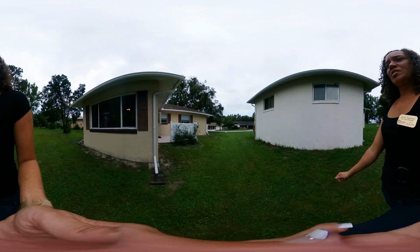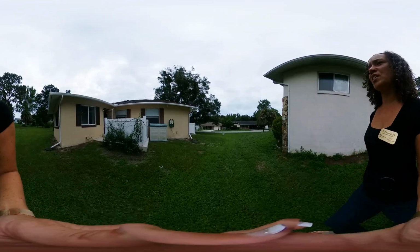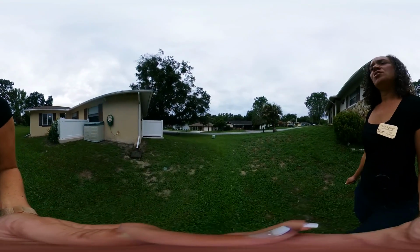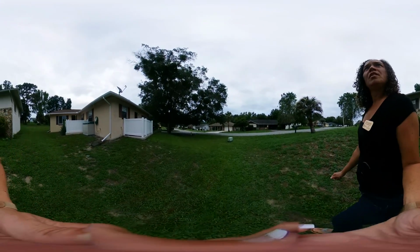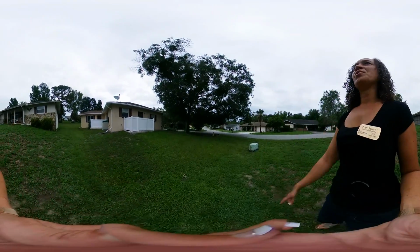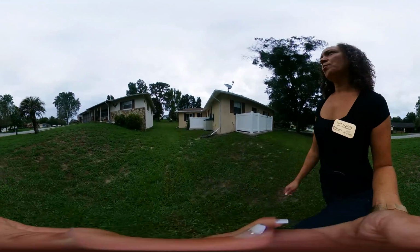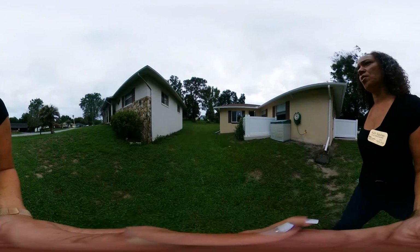But this is just a beautiful property. This is a very quiet part of Beverly Hills. There's no through traffic. These are all dead-end streets. So you don't have to worry about a lot of traffic or nuisance from people that don't live in the community. So you've got a beautiful oak tree there, professional landscaping, and again, we've got the sprinklers to take care of everything. So you are good to go.